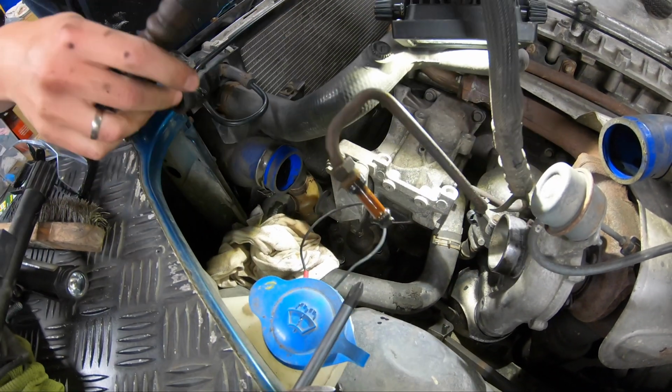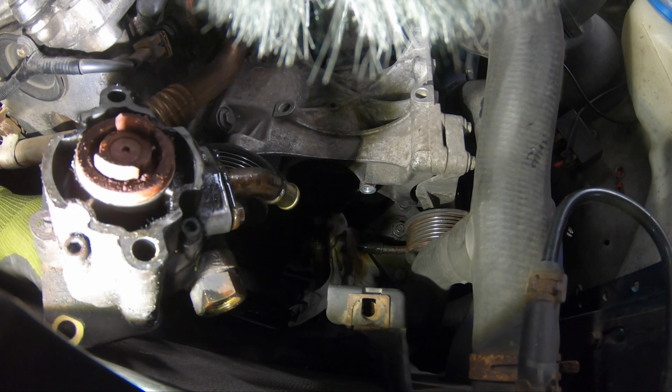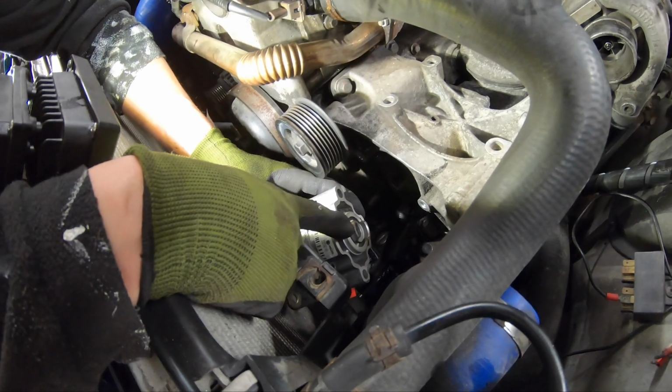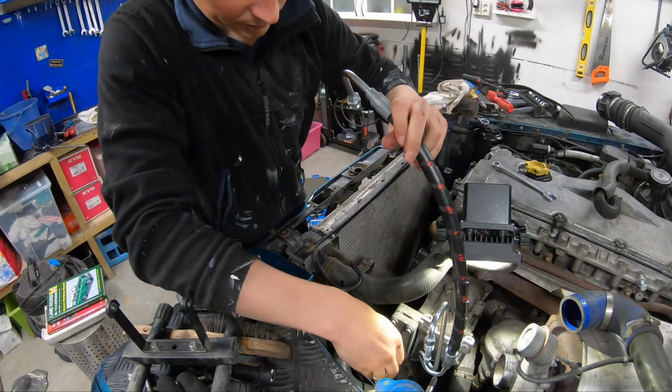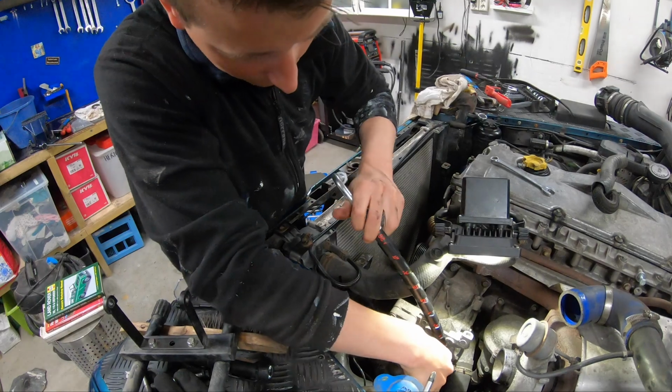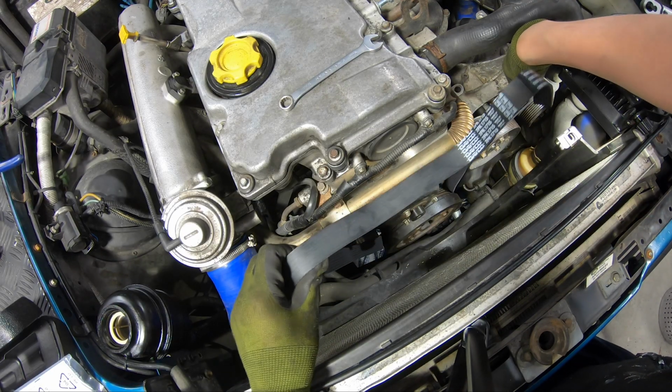So I changed out the pipe from the reservoir to the steering pump and from the steering pump to the steering box. Since you have to take the belt off, I ordered a new belt along with the steering pump.